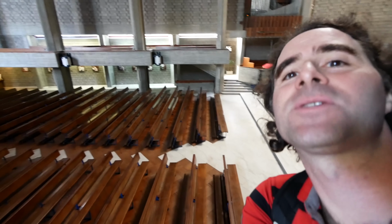I recommend everybody, you have to come to Igreja do Sagrado Coração. It means Church of Sacred Heart in Portuguese. It's absolutely incredible. If you're into architecture, if you're not, you'll probably be bored. But if you are into architecture, look at this place. This is not a normal architecture. This is concrete brutalist architecture.